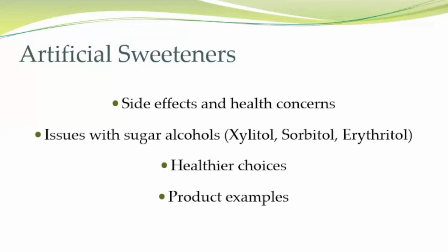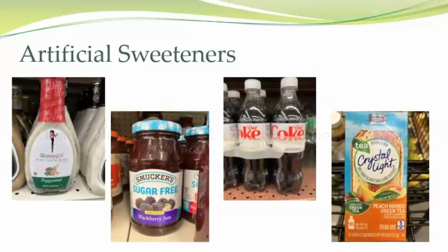Plus, we'll look at several sugar-free products to find out what they are using instead of sugar. For example, we'll look at Skinny Girl's fat-free, sugar-free poppy seed dressing. And we'll look at Smucker's sugar-free blackberry jam and Diet Coke, and then sugar-free Crystal Light. So what are the manufacturers using instead of sugar in these products? That's another reason why label reading is so important. We need to know what we are ingesting.